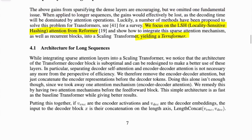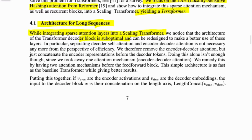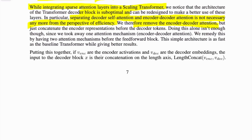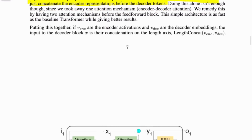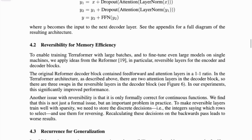So they do two things, right? They have an architecture for long sequences. While integrating sparse attention layer into a scaling transformer, we notice the architecture is suboptimal. That's what I said at the beginning. Separating decoder self-attention and encoder decoder attention is not necessary anymore from the perspective of efficiency. We remove the encoder decoder attention. I said that at the very beginning. But just concatenate the encoder representation before the decoder tokens. So they replace the encoder decoder attention by essentially two attention blocks. That is that. Okay. I guess there's no performer in here, just the reformer.